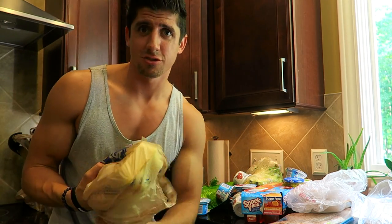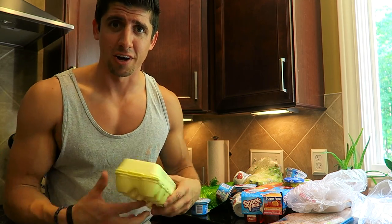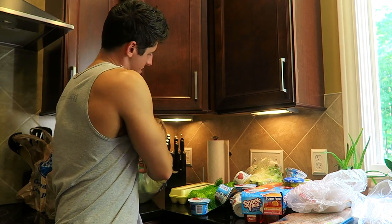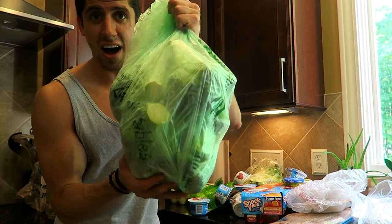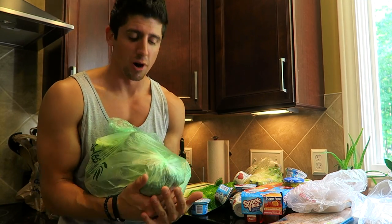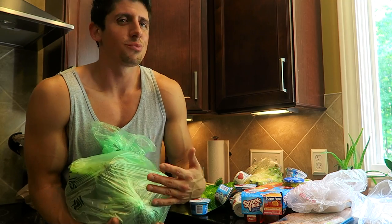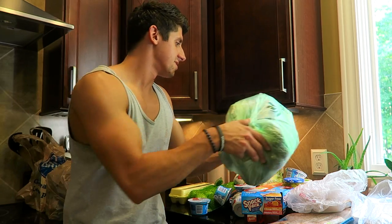I have some eggs, so I'm gonna do eggs this week. I'll be doing 2 eggs for breakfast. They did fall in my car, so I wonder if any of them broke. Nope, we're good. Here is the broccoli. I have 5 pounds of fresh broccoli this week, so I'm still gonna boil it. I think it might be a little bit much, but really, can you really eat too many vegetables? I don't think so. You probably can, but in this case, no.